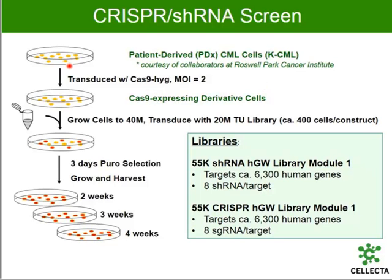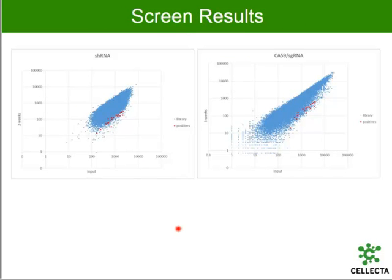The cells were transduced with Cas9 initially for the sgRNA screen at an MOI of 2. This is multiplicity of infection. And then they were grown up, and both populations of cells were transduced with shRNA and then separately with sgRNA to do separate screens, a CRISPR screen and an RNAi screen. And the transductions were done at 400 cells per construct. And then after selection, they were grown and harvested at 3 different time points, 2 weeks, 3 weeks, and 4 weeks, to take a look at what sort of hits we're getting, what sort of depletions are showing up at these various time points.